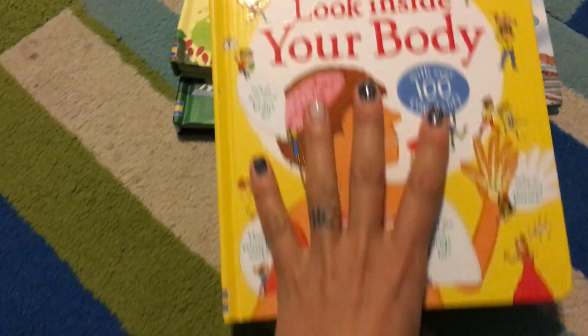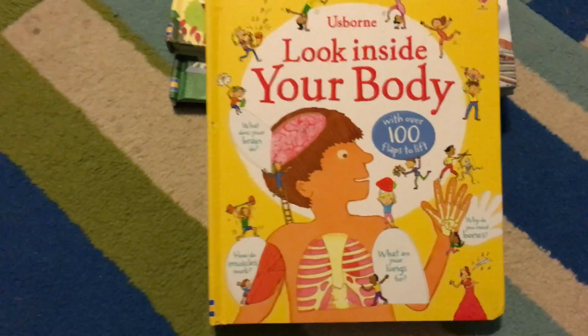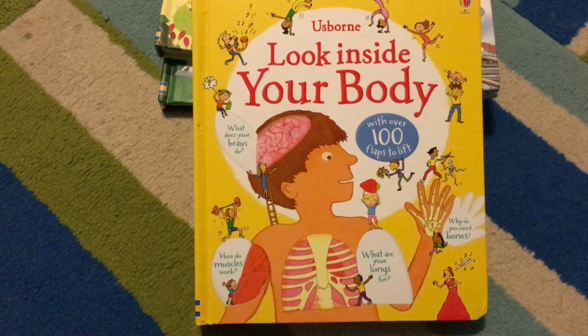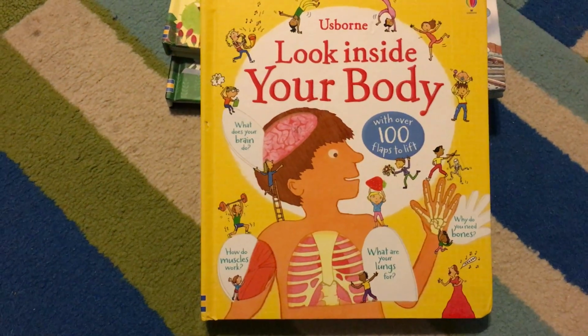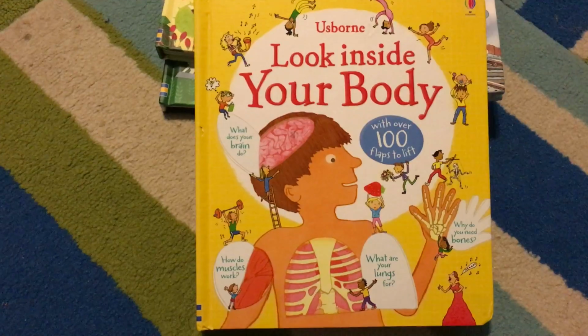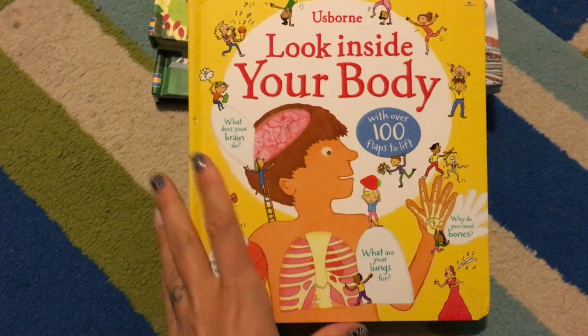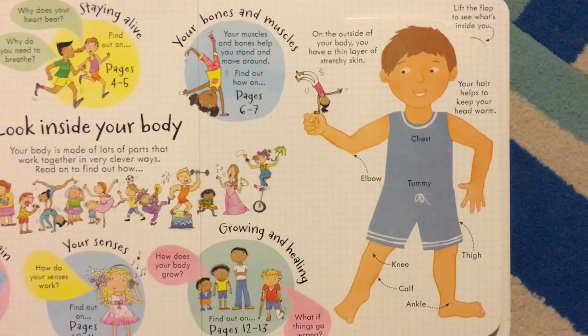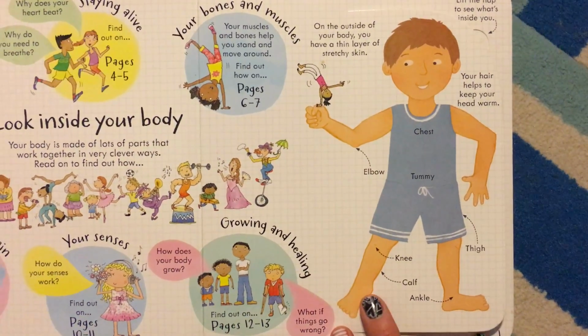Next up would be the Look Inside Your series. So this really is probably 3+ for most of them. Parker's 3, he loves this book. I actually really love this book also, and let me show you why. So this is a very good example of the pages in this book.